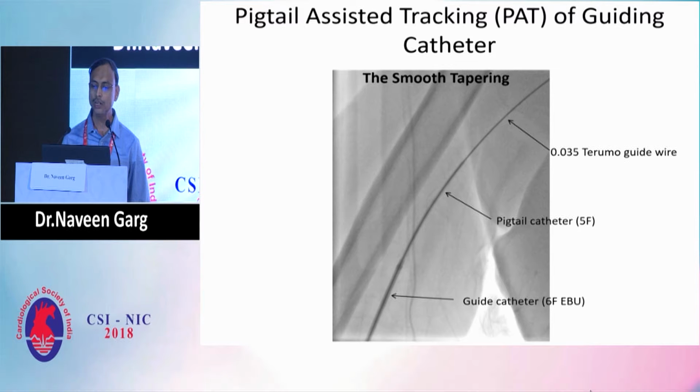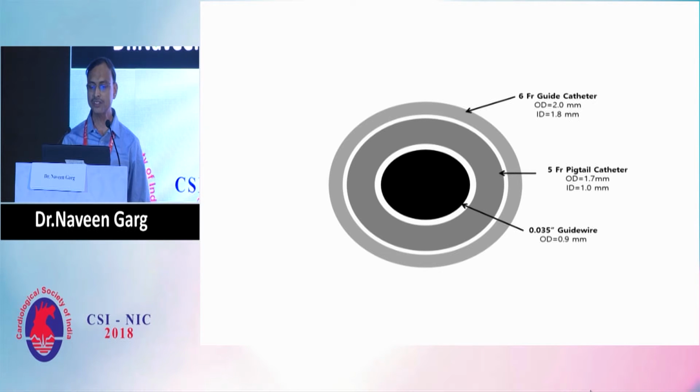Now you can see there is a smooth tapering. This is the guide catheter, this is the pigtail, and this is the wire. So it makes a smooth tapering, and by doing this you avoid the razor blade effect. And this is the cut section of the same phenomenon. This is the guide wire, the outer one is the guide catheter, and between these two is the pigtail catheter. So the pigtail catheter obliterates that space and avoids the razor blade effect.